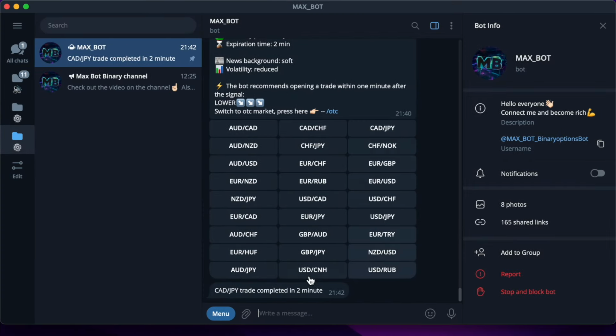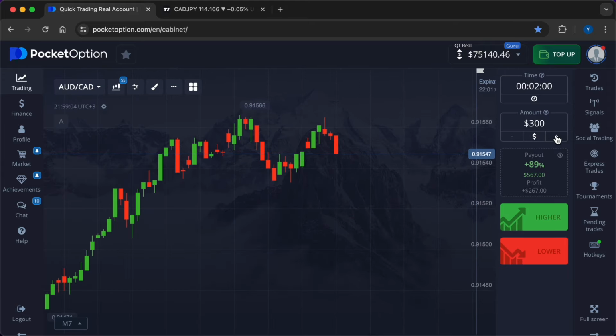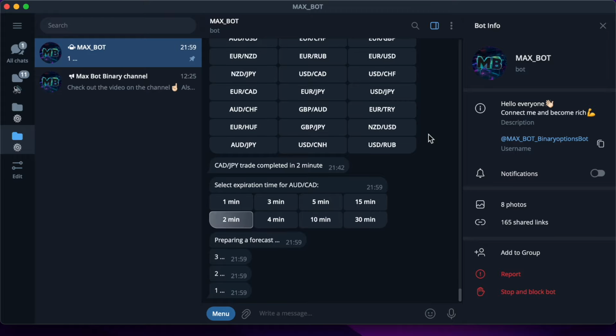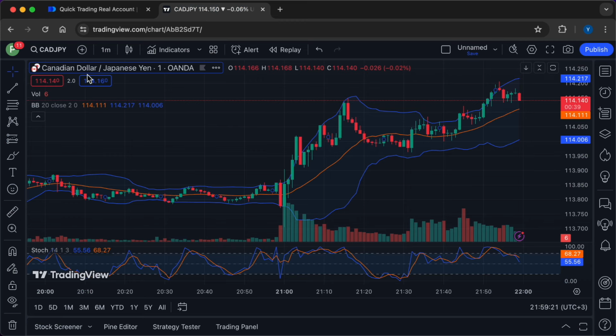So, $172 has arrived in my real account. It's time to make the final trade to consolidate the success and increase profits. I will enter the market on the currency pair Australian dollar, Canadian dollar. The investment amount will be doubled. Now it's $400. I want to get another accurate prediction from artificial intelligence. The robot makes a lightning-fast recommendation, lower. There is reduced volatility and soft news background that does not affect the market at the moment.